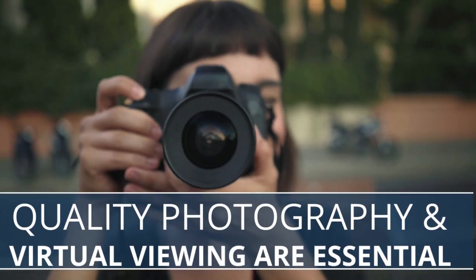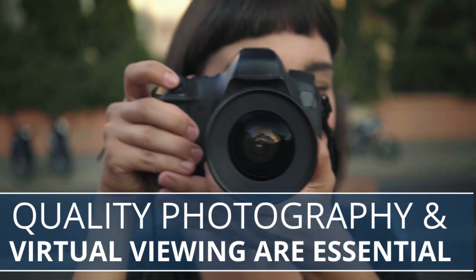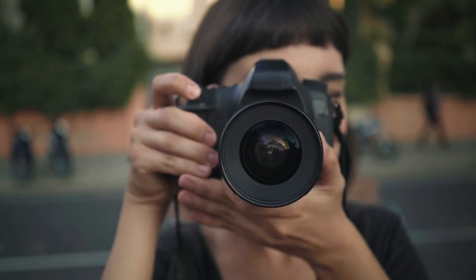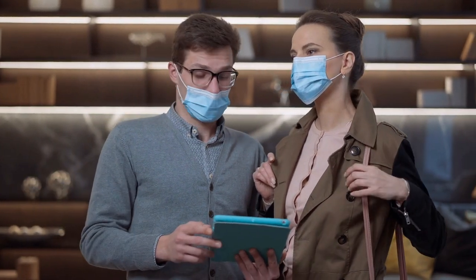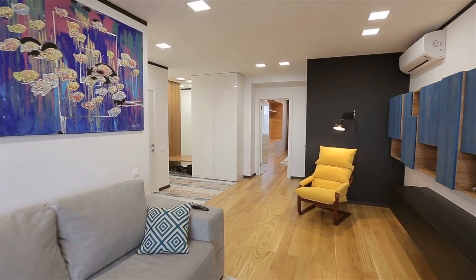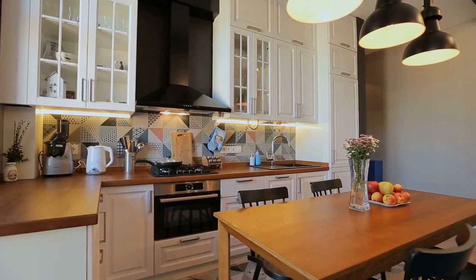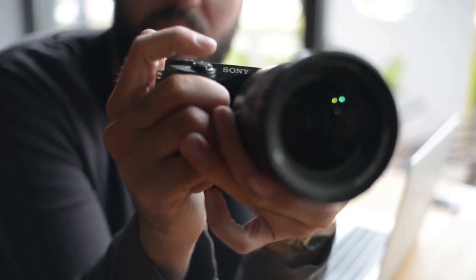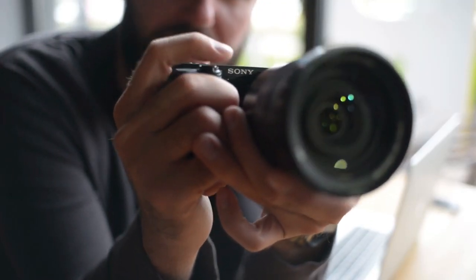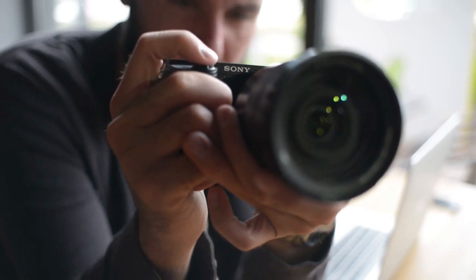Lesson number 1. Quality photography and virtual viewing are essential. At a time when house buyers are not able to come view properties in person, it is imperative that you provide a great collection of photos of your home. As always, depersonalize the space by removing all personal belongings, stage the space as you see fit, and let prospective clients imagine how they can customize it to their own tastes. High-quality photos will allow for effective communication of the qualities of the home that you want to highlight.